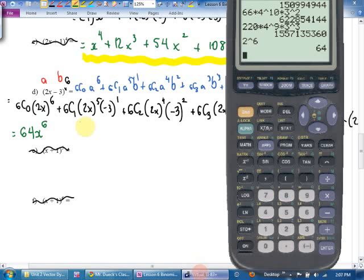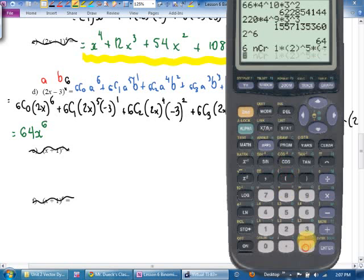6 choose 1 times 2 to the 5th, times negative 3 to the 1. Now, why did you type that, Mr. Dueck? Some of this we could do in our head. I agree, but I think it's going to be the same pattern for the rest of the questions. So I'm going to start going second function enter and just changing numbers. The second coefficient is 6 choose 1, 2 to the 5th, negative 3 to the 1. The second coefficient is minus 576.